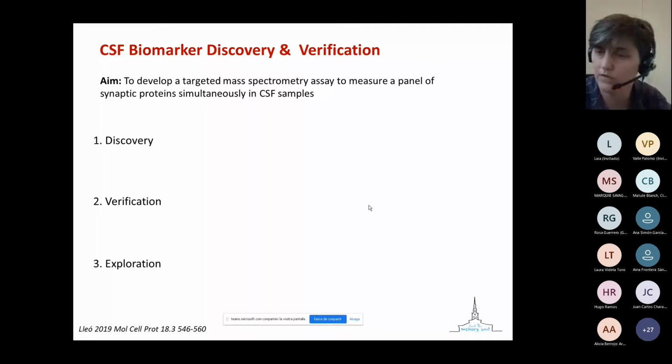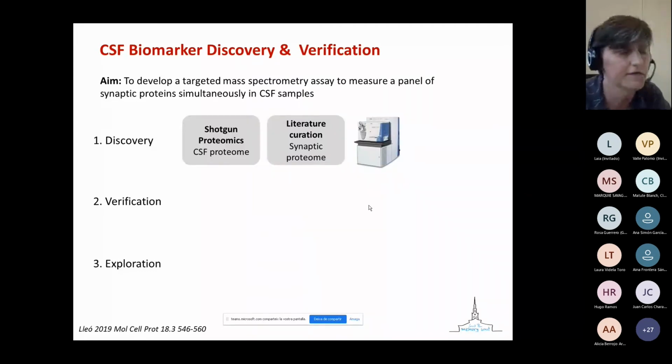We focused principally on Alzheimer's disease. This is a very well-characterized study, but it could be applied to many neurodegenerative diseases, and I will give evidence this is the case later in the talk. So in order to identify potentially new synaptic biomarkers, we came up with a three-step process. And the first, in the discovery, we performed shotgun proteomics of the CSF proteome and also literature curation to identify synaptic proteins. I will go into more detail of each step later, but this is just the grand overview.